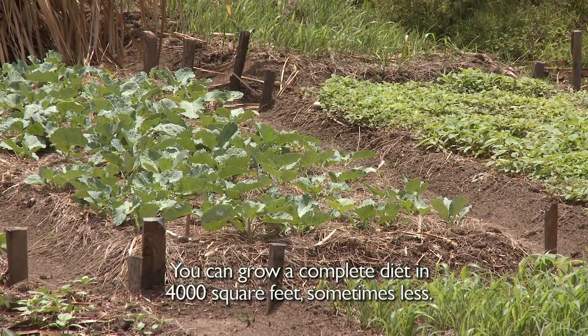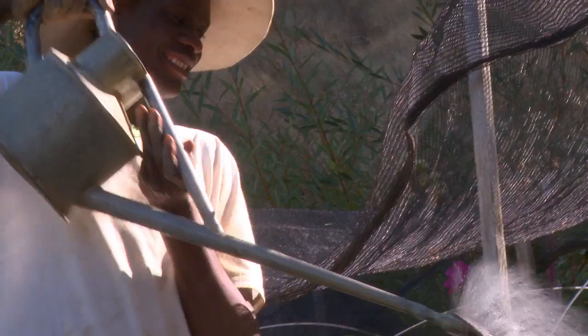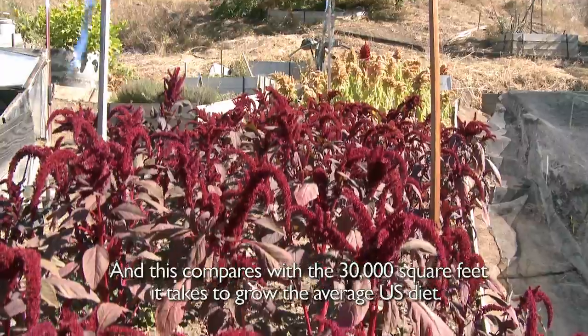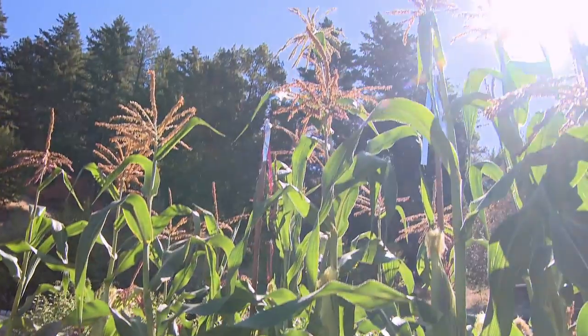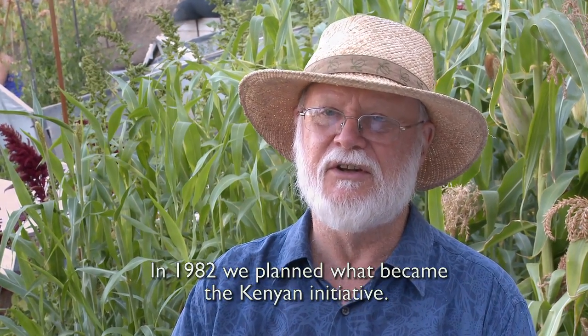You can grow a complete diet in 4,000 square feet, sometimes less, and this compares with the 30,000 square feet it takes to grow the average U.S. diet. In 1982, we planned what became the Kenyan Initiative.